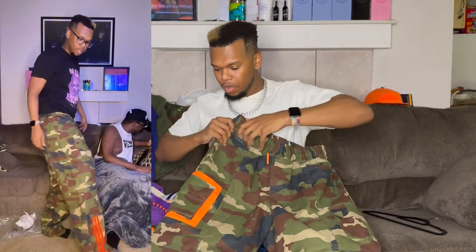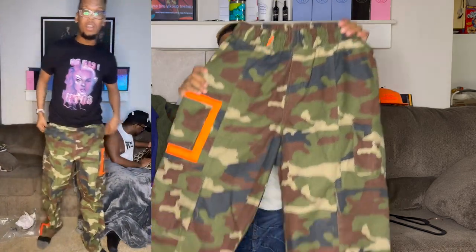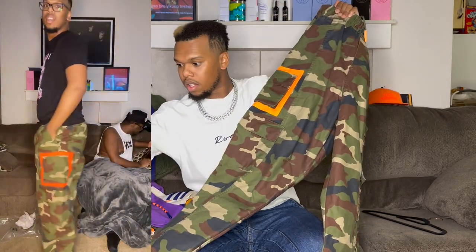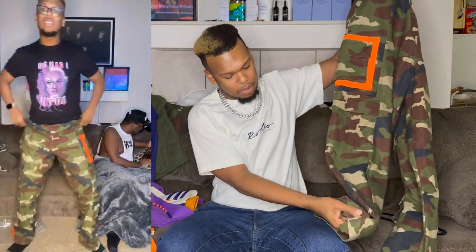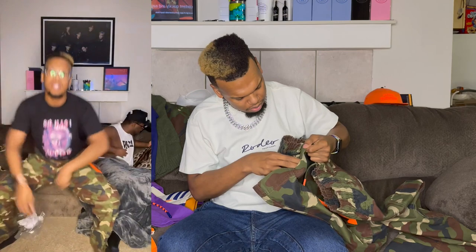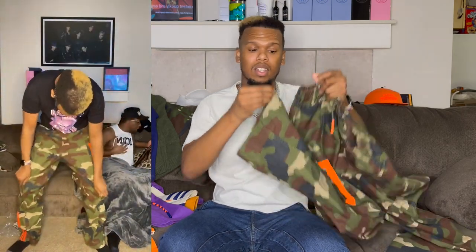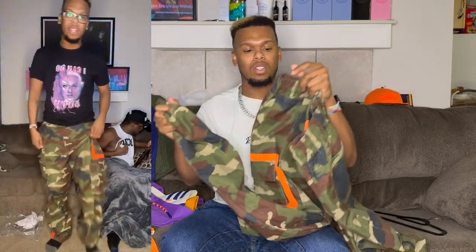Cargo pants. We have the cargo side right here, illuminated with orange. A little orange string hanging out. You can also adjust the bottom piece right here, I believe. Can you? Yes, you can. You can adjust this, so if it's too wide on the bottom for you and you want it to cut off a little bit, you can actually just scrunch those up.